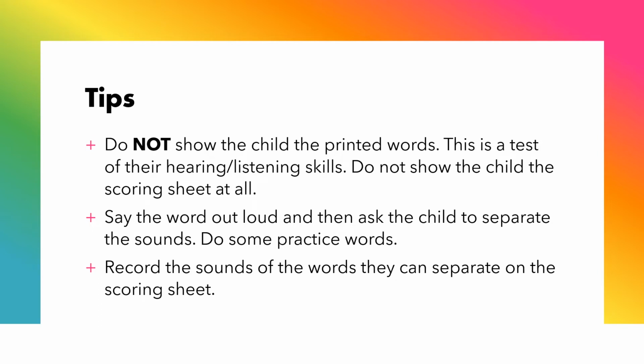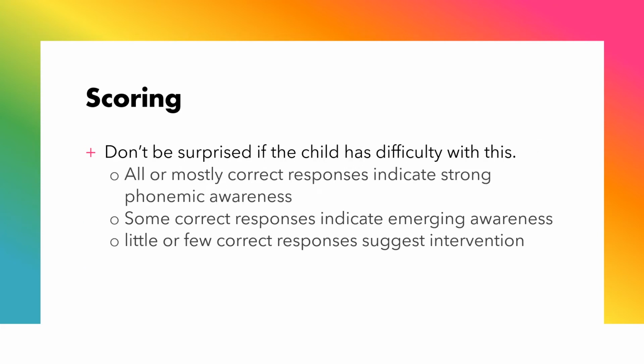I can tell you that many preschoolers or early kindergartners have trouble with this, or sometimes they can separate the first sound, but not the rest of the sounds. That's okay, because that's what you're trying to see, is where they are in this continuum and what they're able to do. So record the sounds of the words that they can separate on the scoring sheet. Again, don't be surprised if the child has difficulty with this.